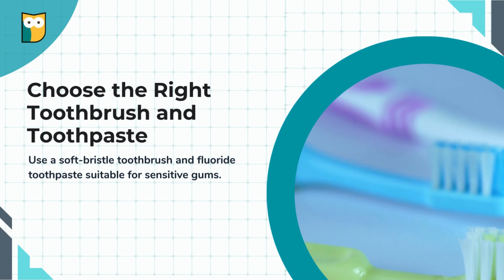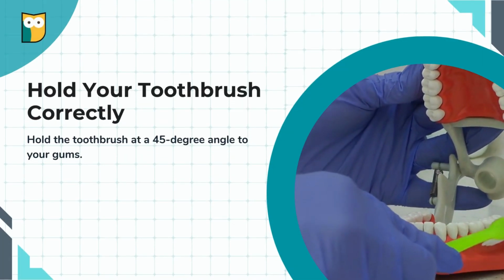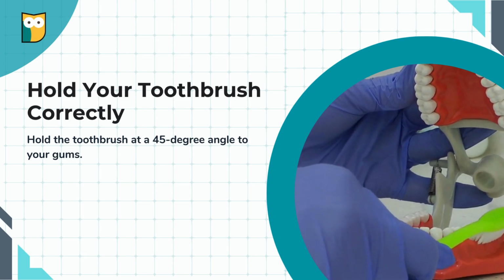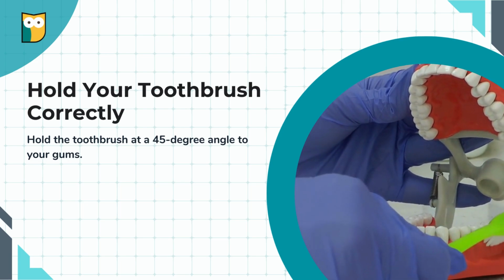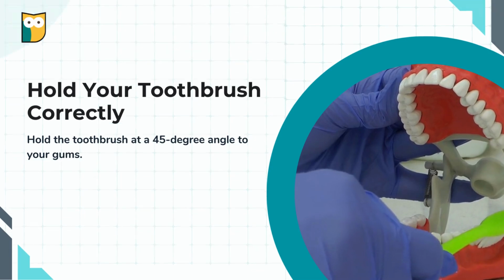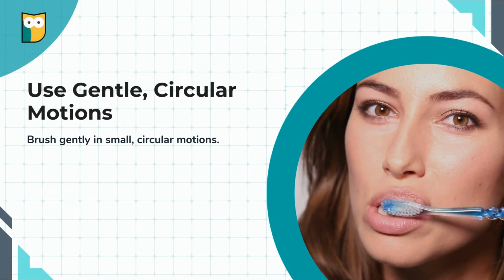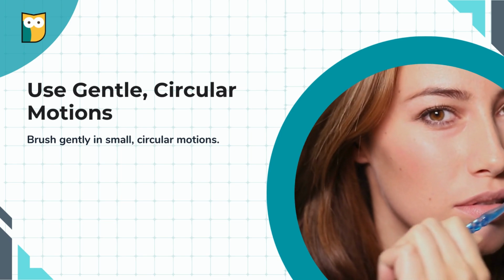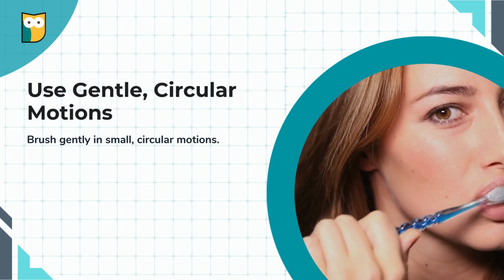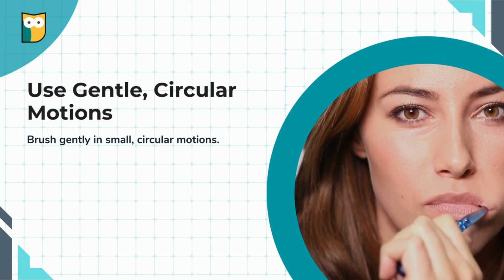Step 2. Hold your toothbrush correctly. Hold your toothbrush at a 45-degree angle to your gums. Ensure that only the bristles, not the hard part of the brush, touch your gums. Step 3. Use gentle, circular motions. Brush gently in small, circular motions rather than back and forth strokes. This technique helps remove plaque effectively without causing damage to your gums.